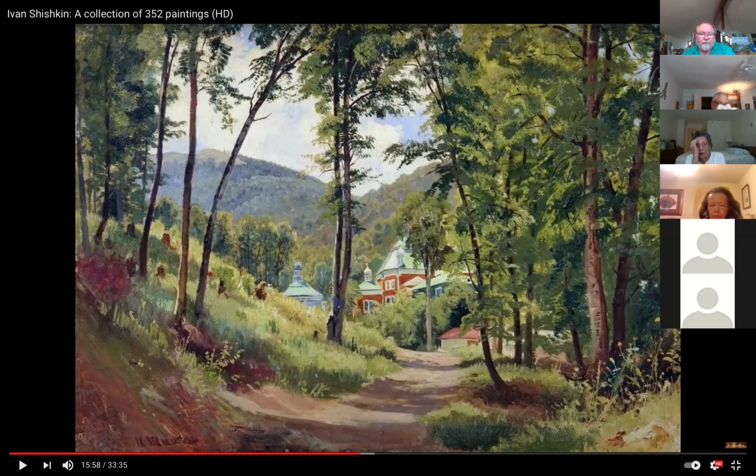Well, the tradition in Russia was classical studio training, but for landscape, they did a lot of plein air painting. And this actually might be a plein air piece. And then he would take it back to the studio and fashion a studio painting from it. I'm guessing this is probably a plein air.